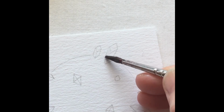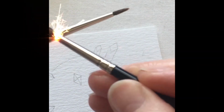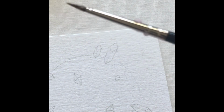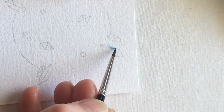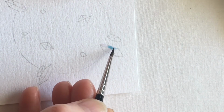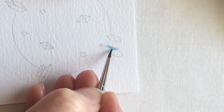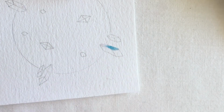Now we're just filling in one side of the crystal with water, but this brush is way too big. So little brush, come in here and kick some butt. All right, little brush showing big brush who's boss. Okay, this is a delicate job. So first I'm going to squeegee off my brush here, bringing in a little bit of water to that side and then some paint. Now you'll notice how delicate I'm being. I'm using that very small brush to just gently bring in some blue, and I'm just painting one side of the crystal at a time.